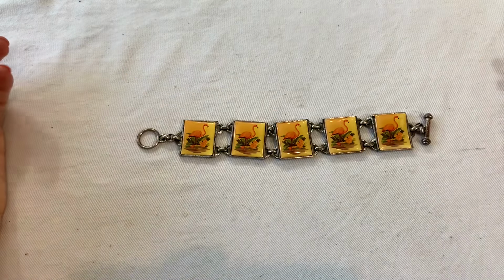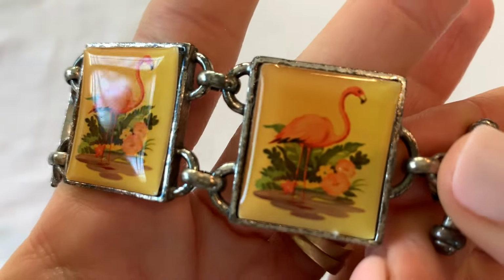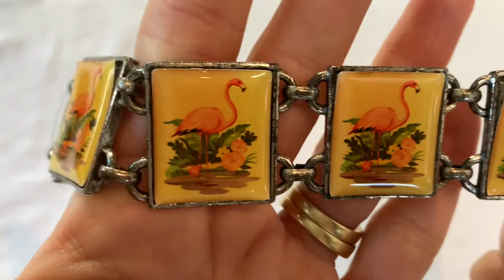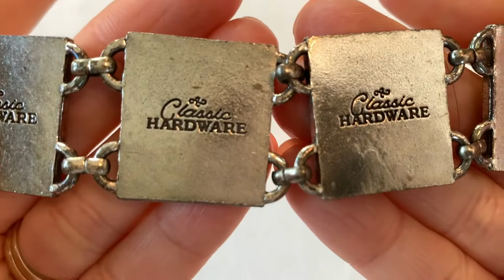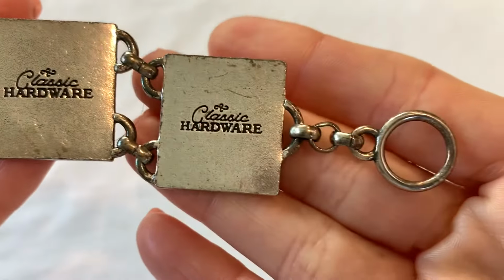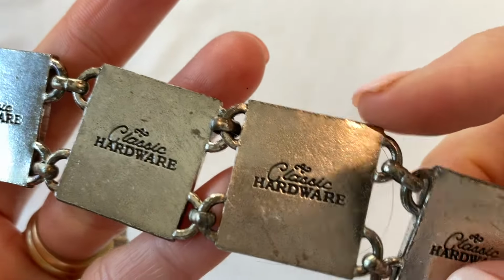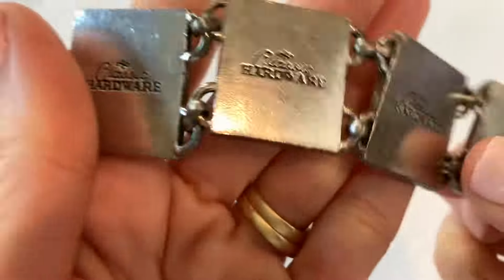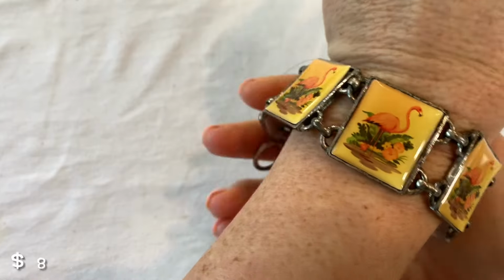Ooh, we have flamingos. Cute little flamingo panel bracelet. Oh, what does it say? Classic hardware. There is some darkening and marks back here. Looks vintage to me.